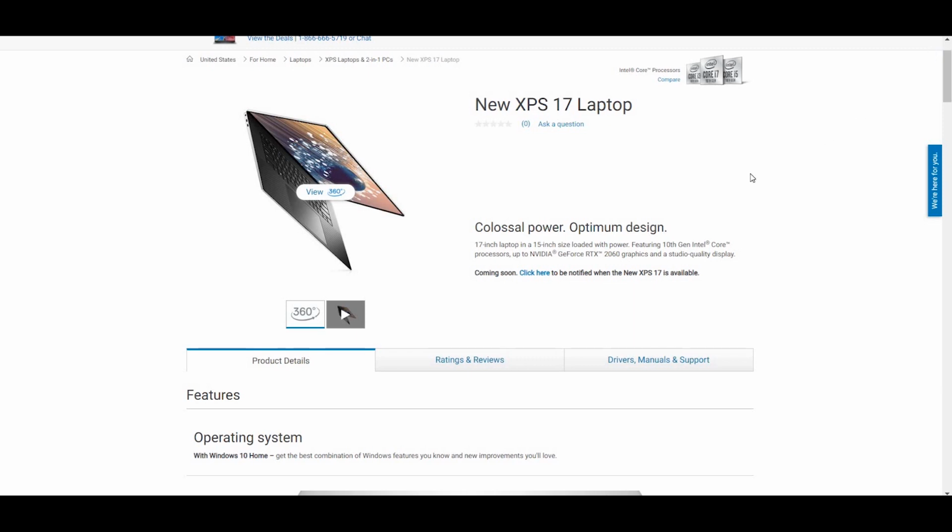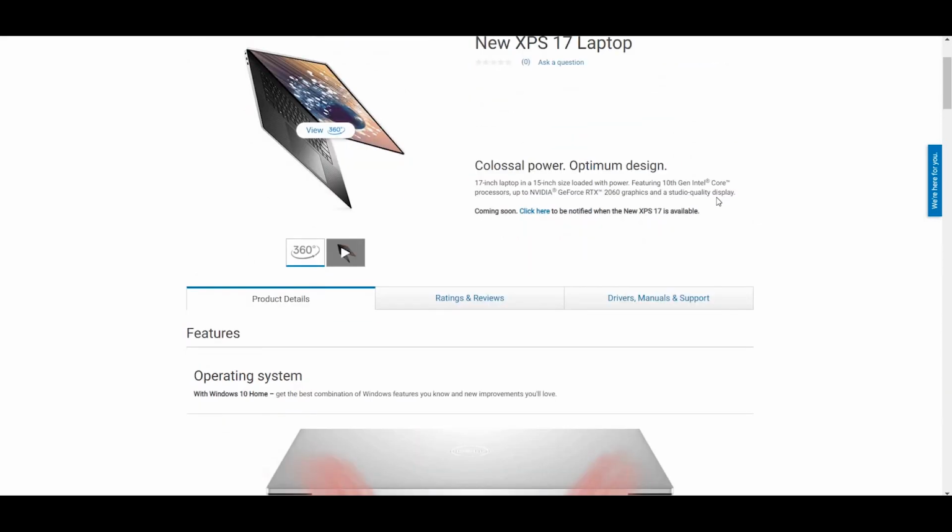to make content. The Dell XPS 17 now features a 10th Gen Intel Core processor, up to an NVIDIA RTX 2060 graphics card. So it's probably one of the most well-specced laptops out there. If I remember well, it is the first RTX laptop on the market. I wonder what kind of performance it's going to be when you max out the spec.